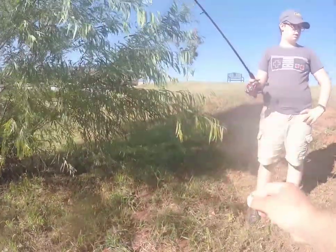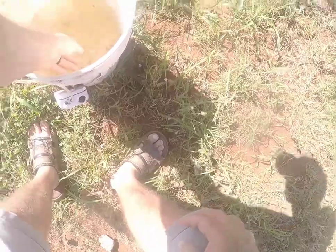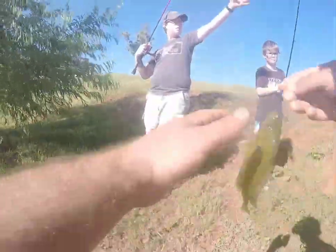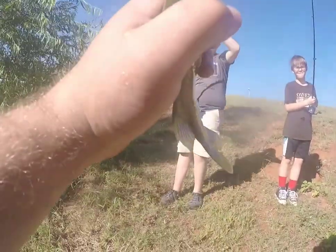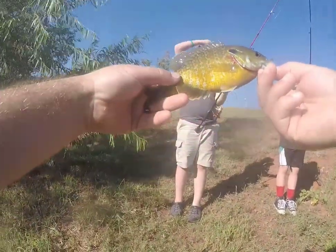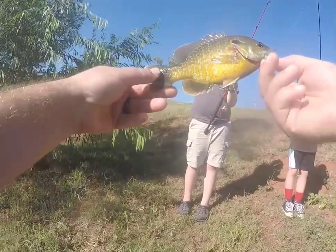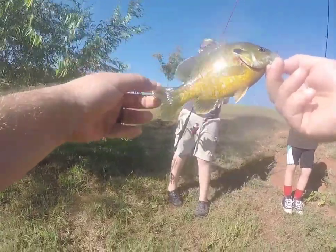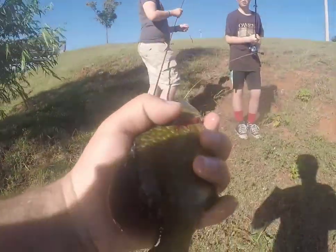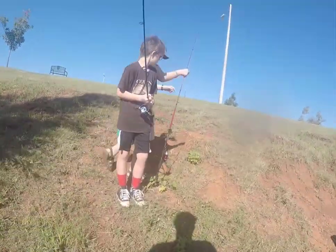Oh my gosh. Put one of those in there. And then, oh, he got it deep. All right, we're gonna need those pliers. He swallowed it? Yeah, I think that's a hybrid. That's a hybrid? That's a different species? Yeah. Dang. Yeah, I need the pliers though for this guy. Three different species. And he's too big anyways.